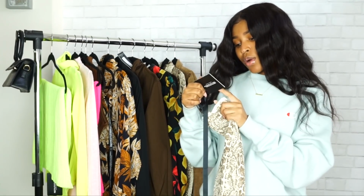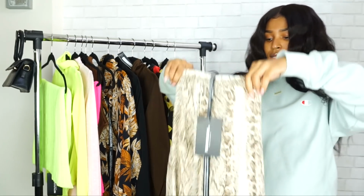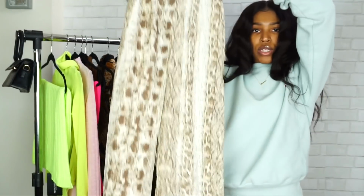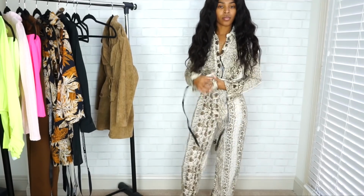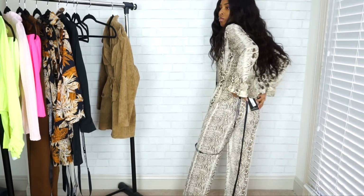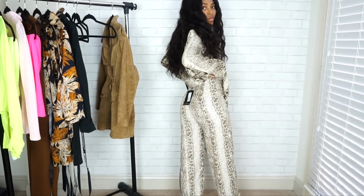So these are the brown snake print wide leg trousers, and I have these in a size 0. So they look like this, really cute snake print. Snake print is in. I had to get this set. Every time I'm on the site, I always eye this set, and then they finally had my pants in my size in stock. So I said, why not?